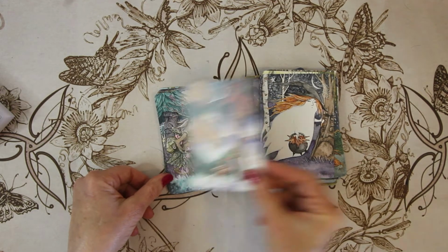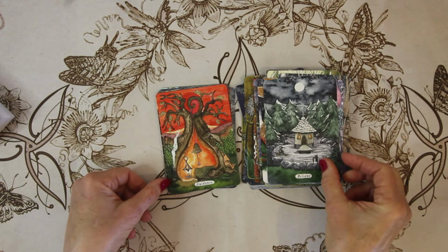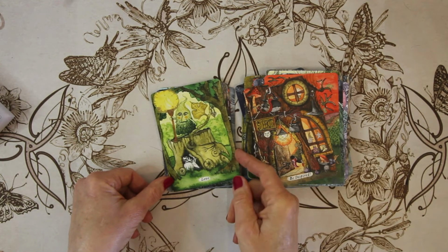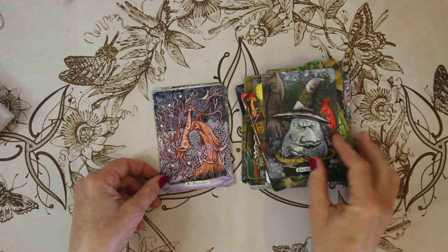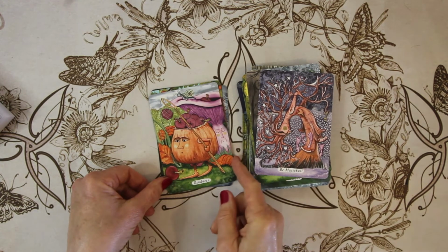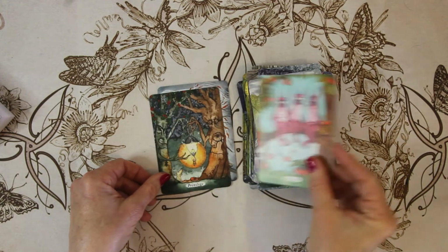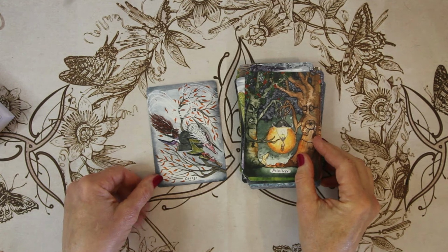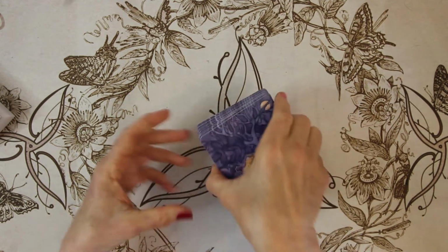So this is just, if you're interested in this kind of deck, I just really recommend it. It's totally worth it. It's charming and happy, and it doesn't shy away from some of the harder aspects of life, but just the images and the colors and everything in this deck makes me feel good. So that is The Secrets of Wandwood.